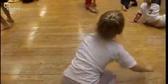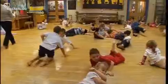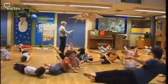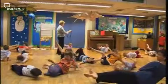The only thing that's allowed to touch the floor is your hip and one hand. That's your back. Your hip is at the side, isn't it?